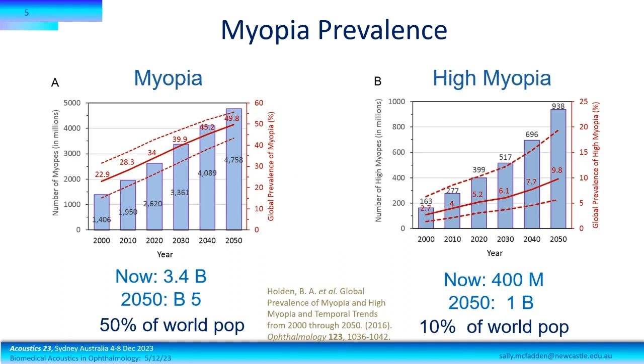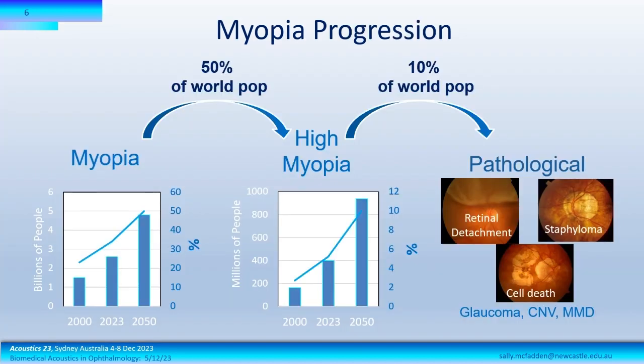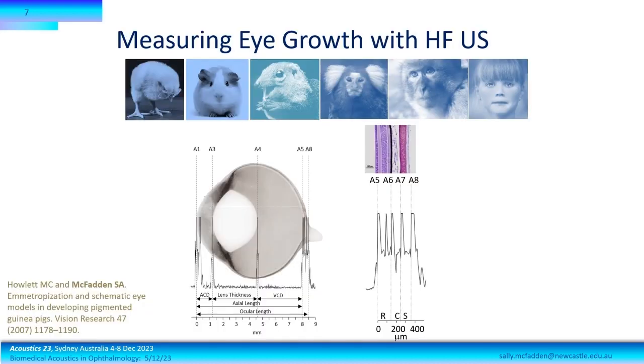The prevalence rates are alarming. Over the last few decades, we've seen enormous increases, and it's now predicted that by 2050, half of the world's population will actually be myopic. And those with high myopia will be something like 10%, or nearly 1 billion people. And there's really no treatment for high myopia. We've started to develop treatments for myopia, but there's nothing there for high myopia. And so what we've been able to show is that myopia can progress into high myopia and into the pathologies that cause profound blindness.